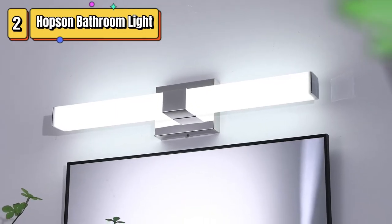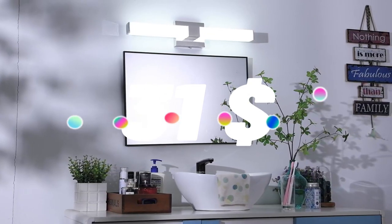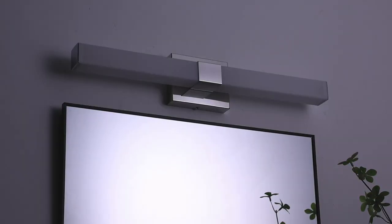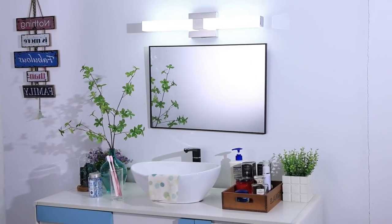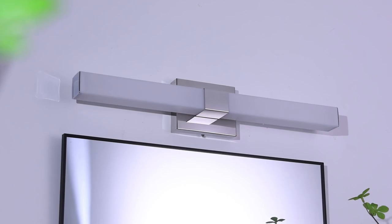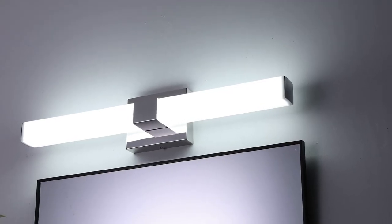Top 2 is a bathroom lighting fixture with a modern design. It features a 12-watt LED bulb, white acrylic and stainless steel construction, and a chrome finish. It is designed as a wall sconce and emits a cool white light with a color temperature of 6,000 Kelvin, making it ideal for bathroom vanity and mirror lighting.